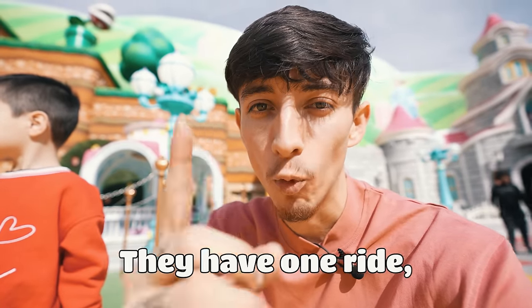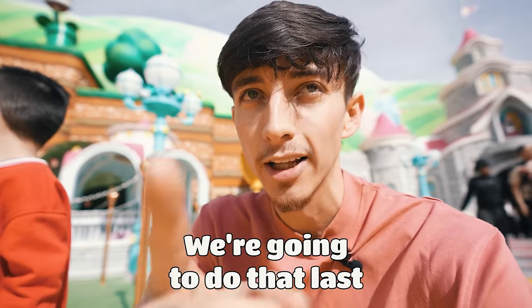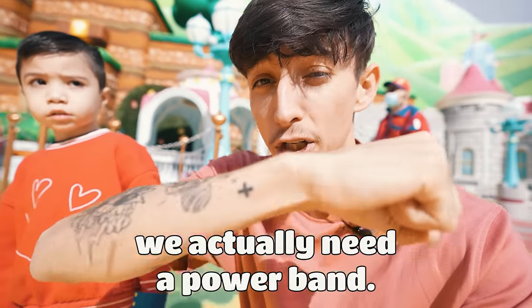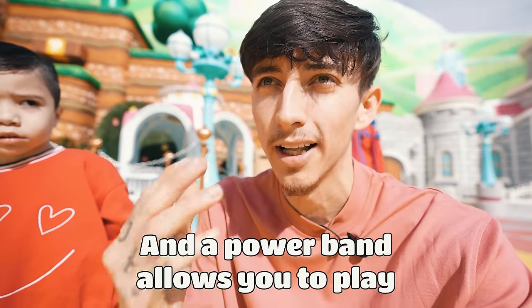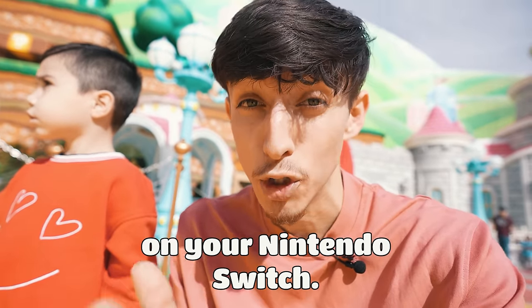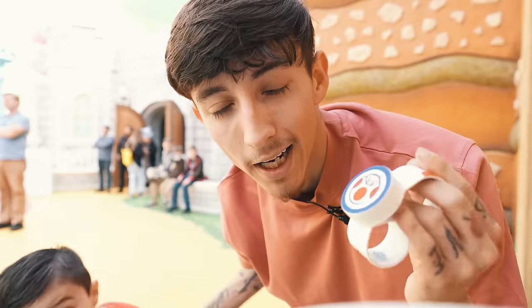In this world, they have one ride, which is Mario Kart. We're gonna do that last. But first, we gotta complete all three challenges to go to Bowser's castle. But to be able to complete those challenges, we actually need a power band. And a power band allows you to play all the games and collect coins that you can actually use on your Nintendo Switch. So he's Mario for the day, and I guess I'm Toad.